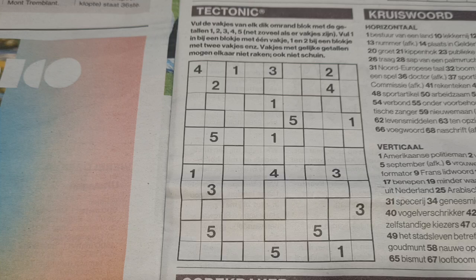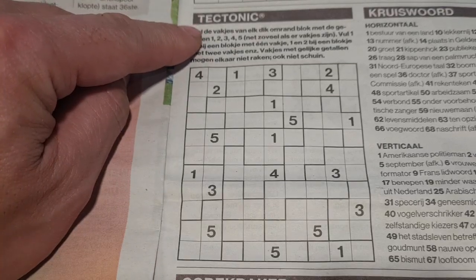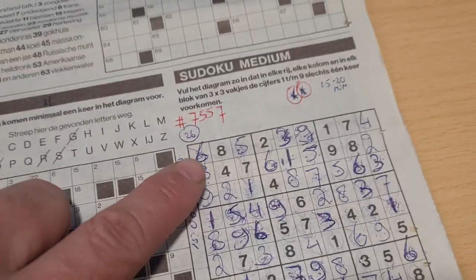Good afternoon, everyone. Welcome back with the second regular puzzle. The second regular puzzle is a Jigsaw Sudoku, aka Tectonic. In Dutch, they call it cipher block. In Japanese, Suguru. In today's newspaper on Monday, December 4th, 2023, and I've already solved one puzzle.